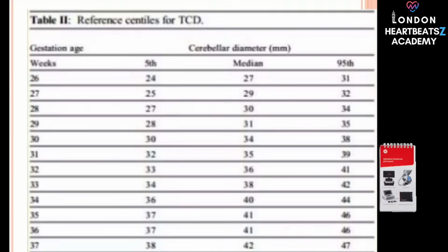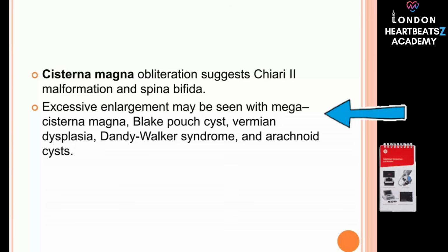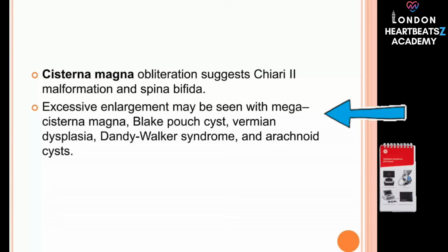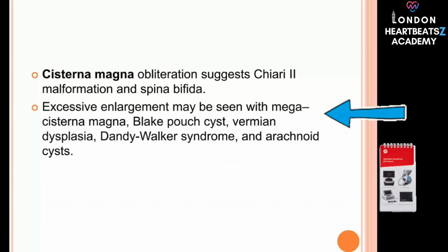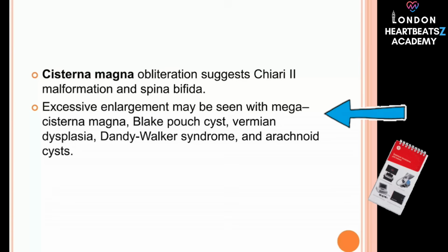Exactly. Speaking of cysts, the sources mentioned some findings in the fetal brain that, while they look like fluid collections, are often considered normal variants and not really a cause for major concern on their own. What are these usually normal variants? Yeah, it's important for sonographers and clinicians to recognize these common variants so they aren't mistaken for more serious pathology.